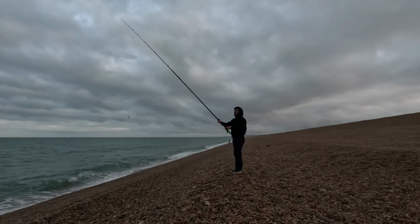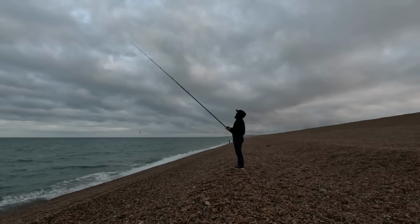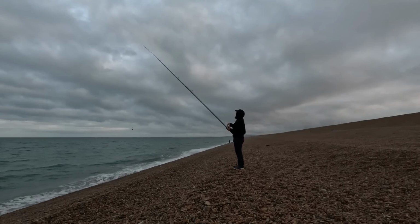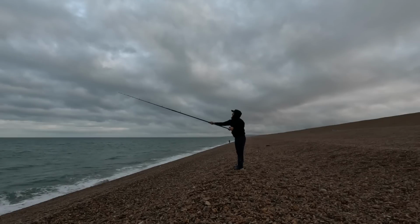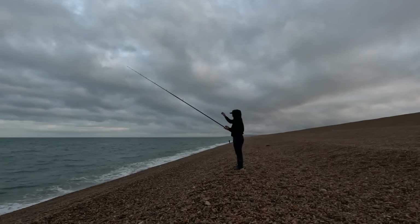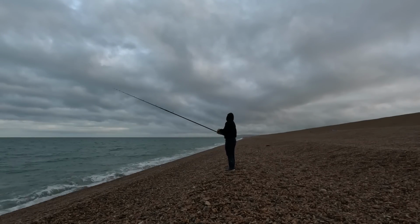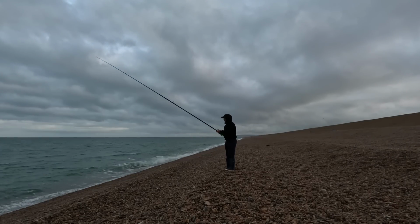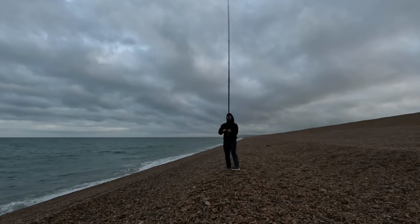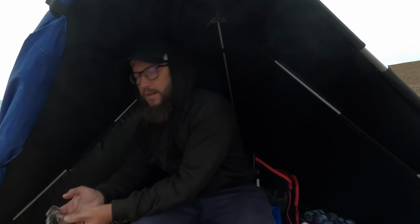Right, let's see if there's any mackerel out there. Hopefully, they're not very far out. Don't fancy doing this for very long. Just want to get into the fishing. Let's see. Nice size, that one. We'll work that off. Don't want no blood, do we?